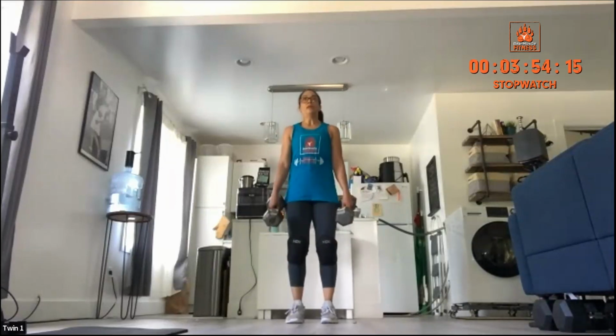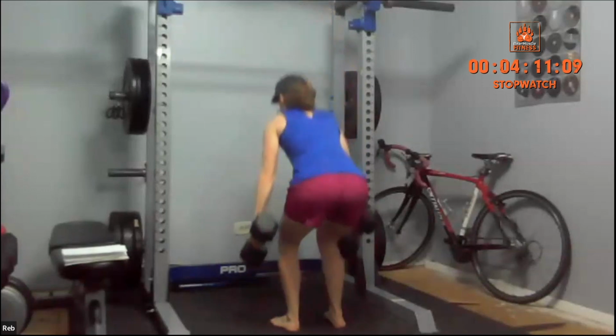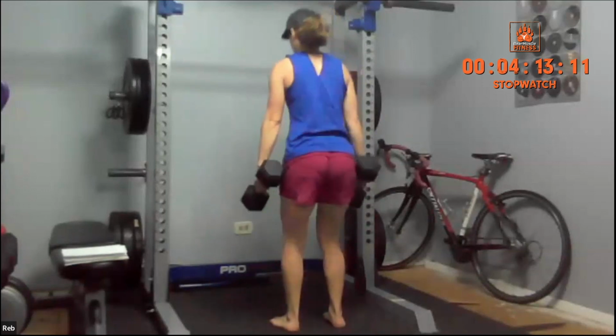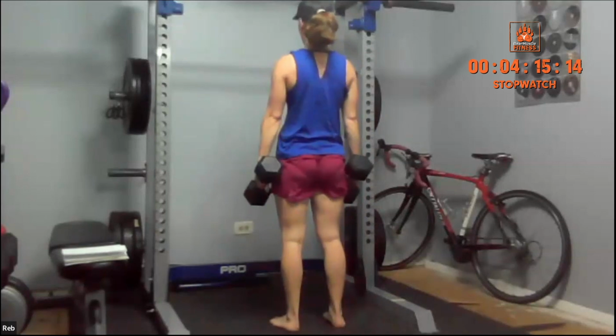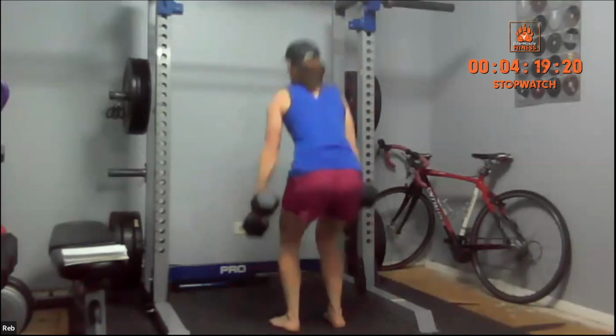This program features a nice mix of barbell movements and non-barbell movements. We use dumbbells, we use kettlebells. Every once in a while, we won't use any weights. We'll be moving just our body. But all of them help us to build the fitness that's wide and broad and helps us to be ready for whatever life throws our way.